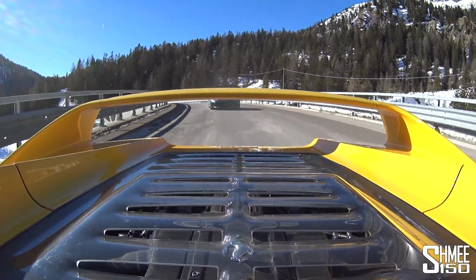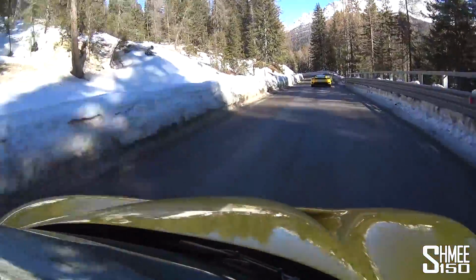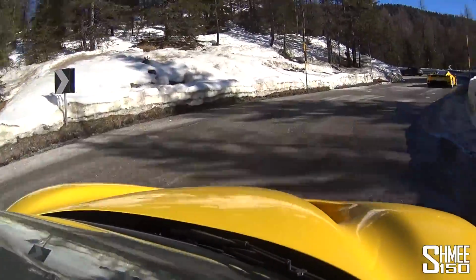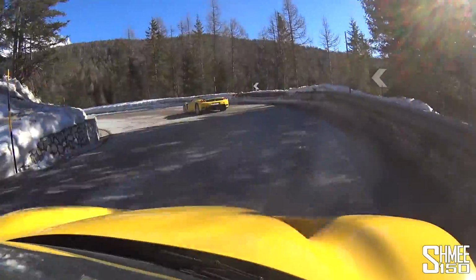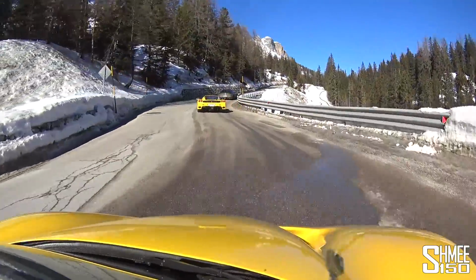Emotion overload. If you're that car coming the other way, imagine what you're thinking right now. The way the sunlight bounces off the giallo modena paintwork of the Enzo every time we come out of the shadows and into the sunshine again.